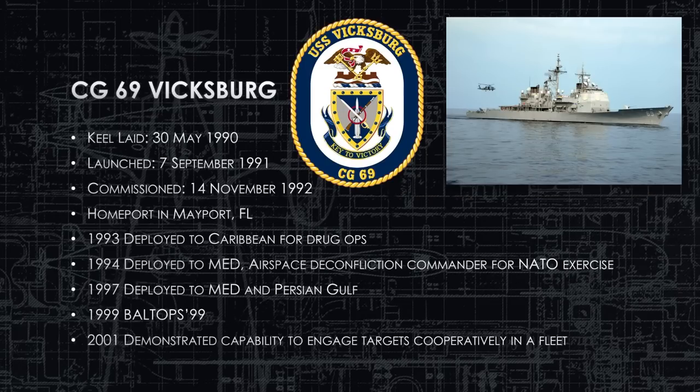CG-69 Vicksburg, keel laid 30 May 1990, launched September 1991, commissioned 14 November 1992, home ported in Mayport, Florida. 1993, she does her first deployment to the Caribbean for drug ops. Nice little warm-up deployment there. But she then gets her feet fully involved by deploying to the Med and becomes the airspace deconfliction commander for the NATO exercise there. Not exactly the same as the air defense coordinator, but still a very important job, deconflicting airspace so there's no collisions and stuff like that.